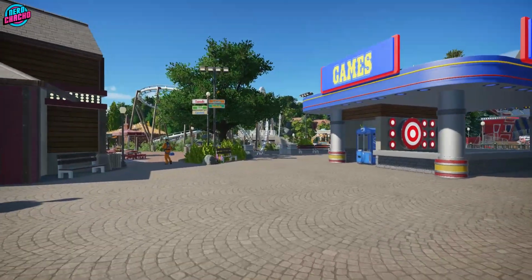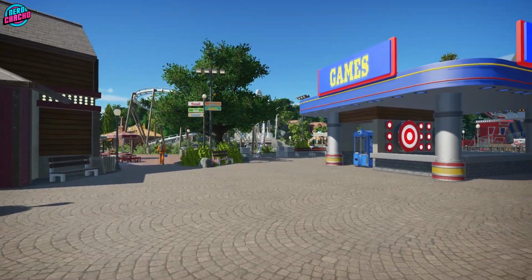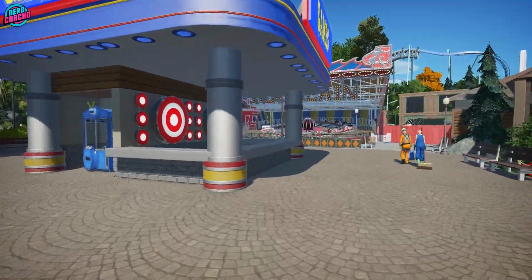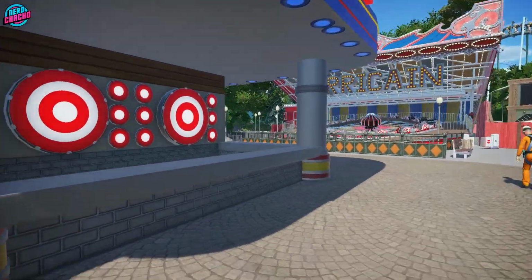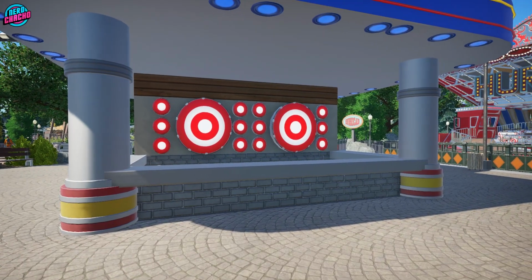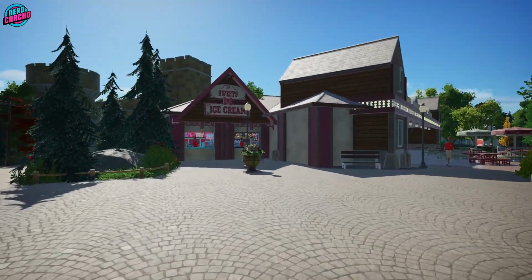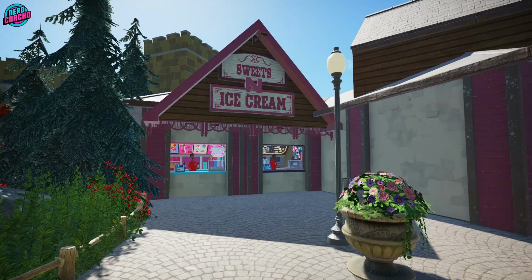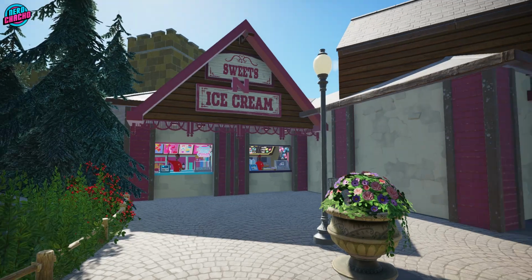So we didn't see this bit at the entrance, so this is the bit behind the split. You've got a games unit. Of course, you're going to have a games unit. You've got to monetize the area, right? You've got to monetize as much as you can. So throw something at the targets and you'll be good to go. And then, of course, you have sweets and ice cream living on the backside here. Sugar Rush. Get your Sugar Rush.